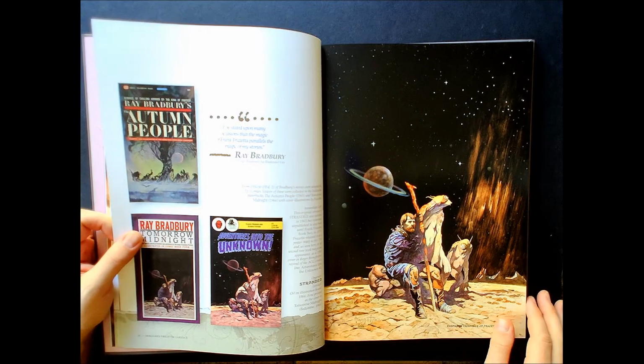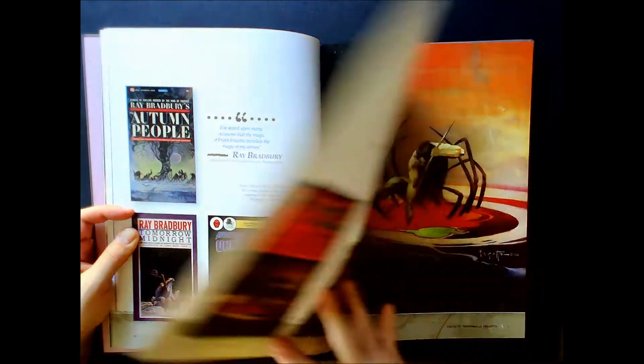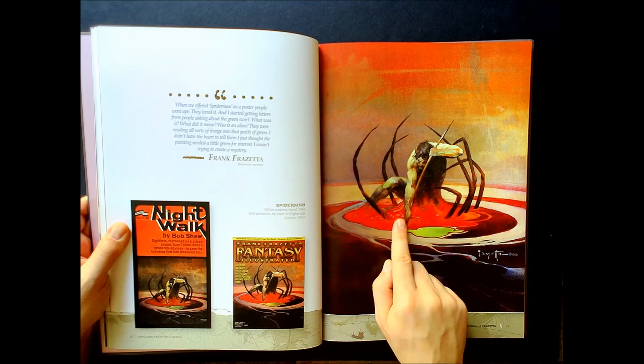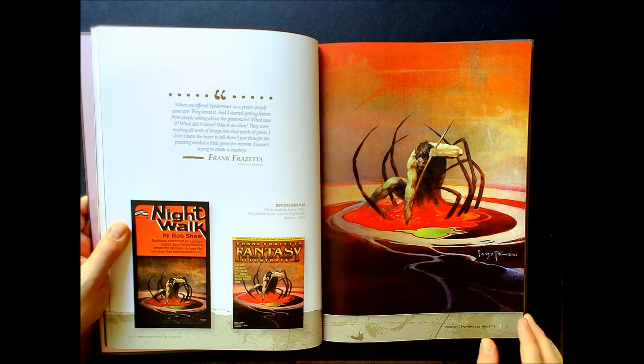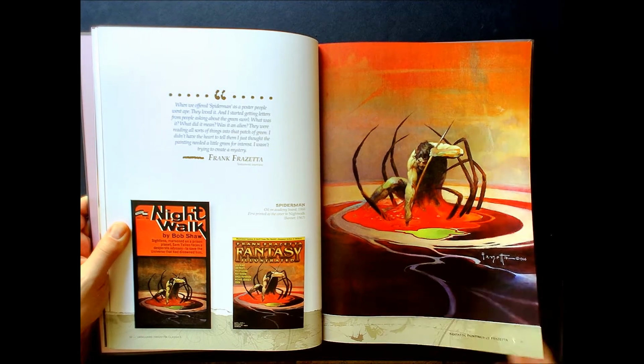Some of his cover work for some Ray Bradbury stuff. This is actually referred to as Spider-Man, no hyphen. That's a creepy looking painting too. That was done in '66.